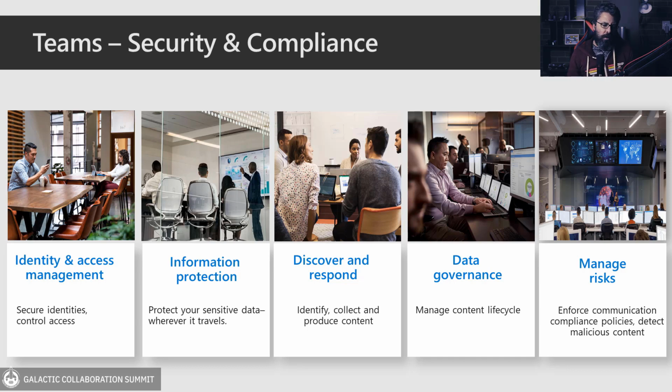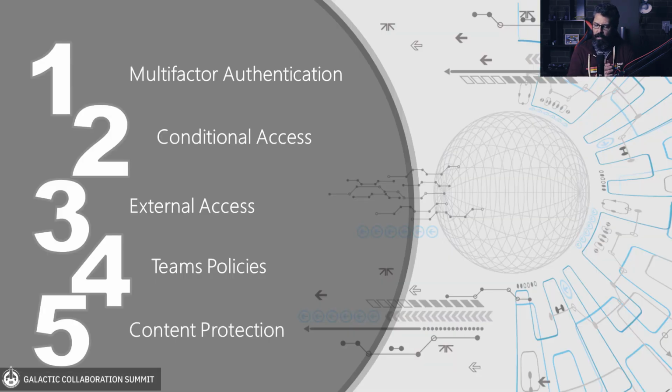So in today's agenda, I want to talk about 5 things that I believe is where you should start at. Right at the end, there's quite a few other security considerations and what's available to Teams. But my top 5 would be multi-factor authentication and why that's important. What conditional access looks like when you start working with a product like Teams, and how this all-rounder that we call Microsoft 365 brings all the technologies together so that you can utilize things like conditional access inside of Teams.